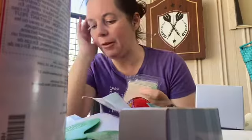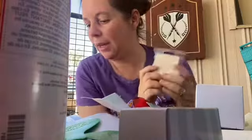So, as I said, our weather's starting to warm up a little bit, but I'm not quite ready for your full-on tropical, fruity, bright summery scent yet. So I did a mixture of toasted marshmallow and bonfire beech.